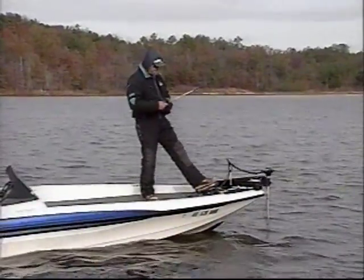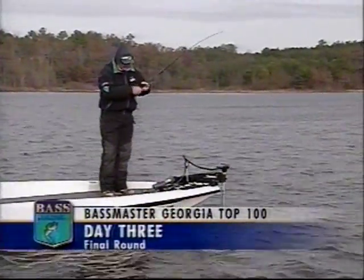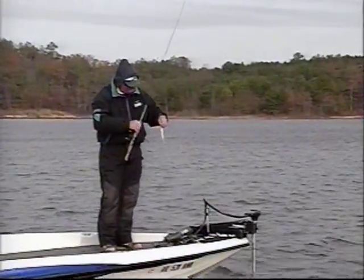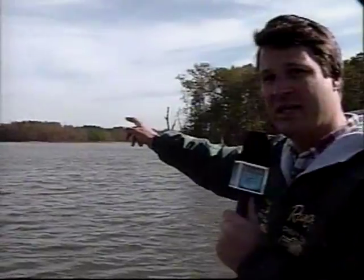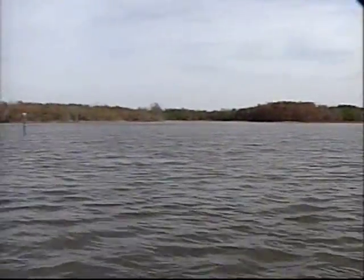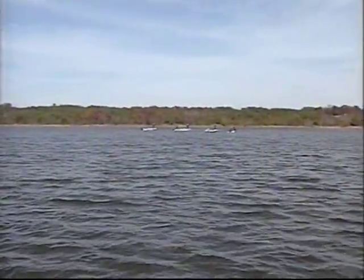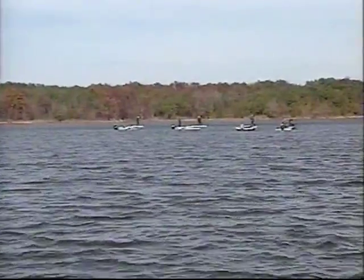The final round of the Georgia Top 100. And tournament leader Mike Worm finds conditions different, as Bassmaster's TV reporter Tim Miller explains. Our leader, Mike Worm, is fishing off an extended point that goes out into a creek channel drop. You can see from the bank going across that marker about 125 yards out there is Mike Worm. He's fishing about a cast length just before the point goes into the creek channel.